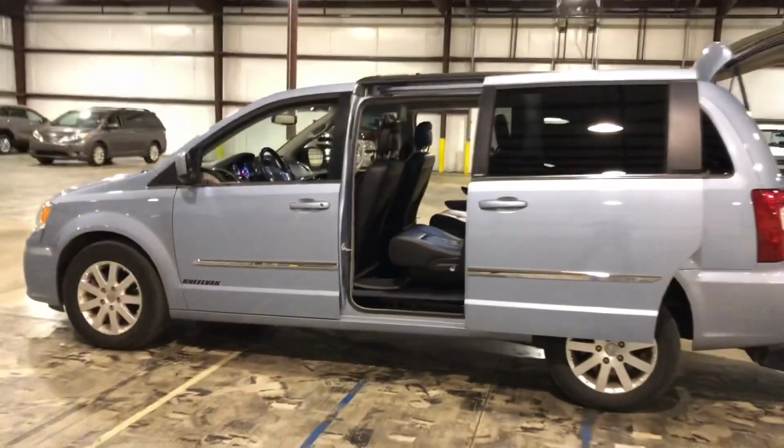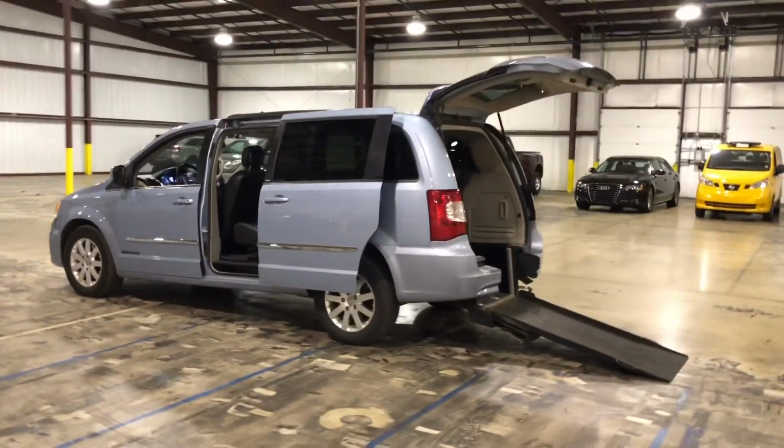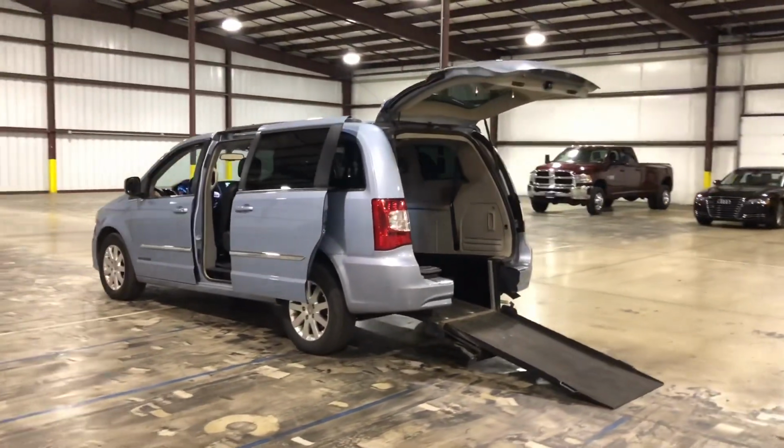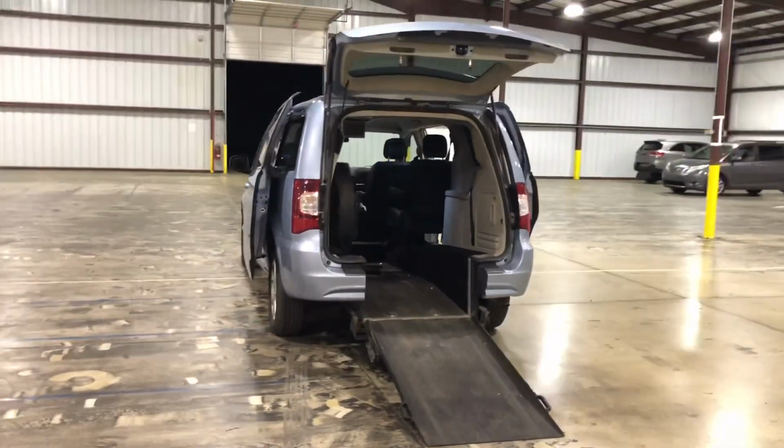Lots of bells and whistles on this van. Very nice, clean van. Inside and out. Absolutely gorgeous. Give us a call if you're in the market for this particular one or any wheelchair accessible vehicle. We'd love to earn your business. 1-800-625-6335. Freedom Motors USA in Battle Creek, Michigan.